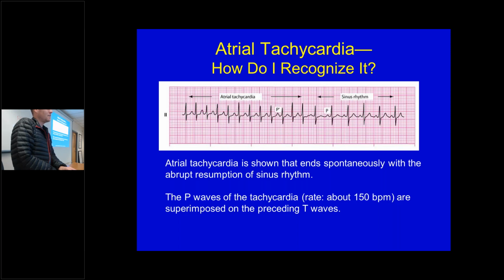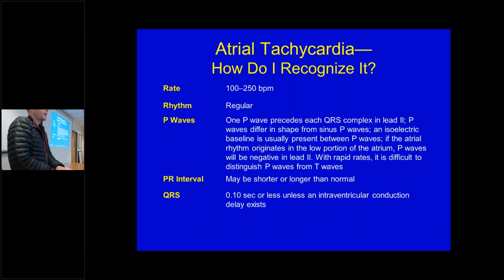Now, the fact that they spontaneously go from tachycardia to normal sinus rhythm will clue you in: oh, I've got to look at the P waves a little bit closer, because there's a reason why they went from tachycardic to normal so quickly. It's not just that they automatically stopped, right? Because the tachycardia should normally slowly slow down. All right. How do I recognize it? The different shape, we talked about that.